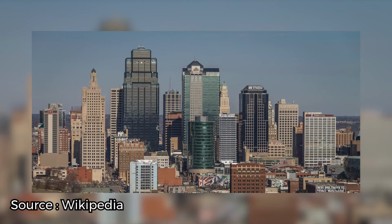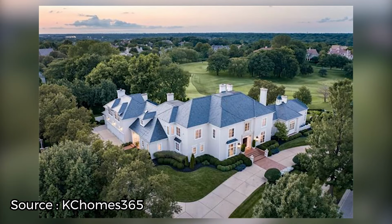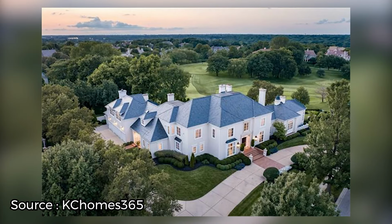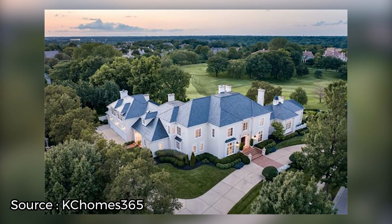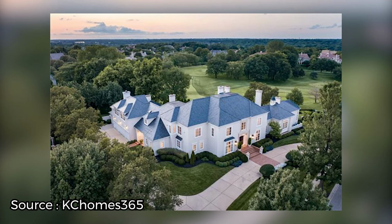The cost of living in Kansas City, Kansas is 8% below the national average. Home values are $136,000 and rent is $826 a month. It's a safe city with a growing job market and low housing, healthcare, and transportation costs.